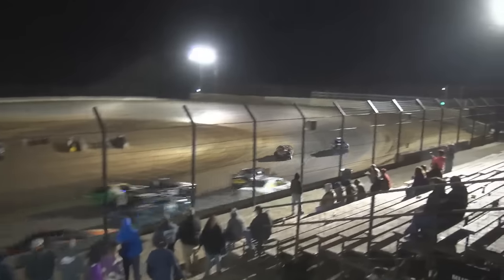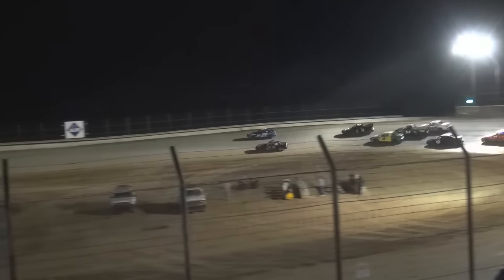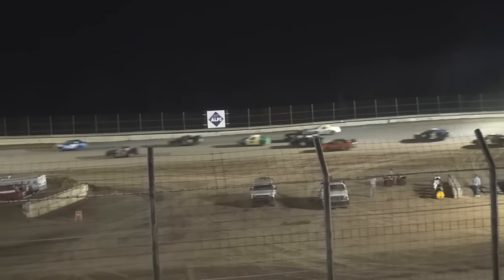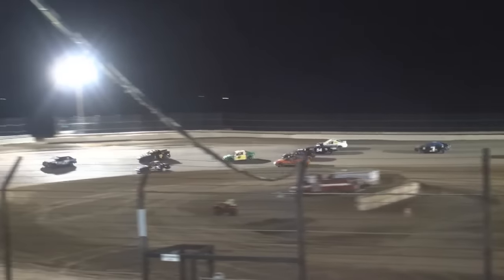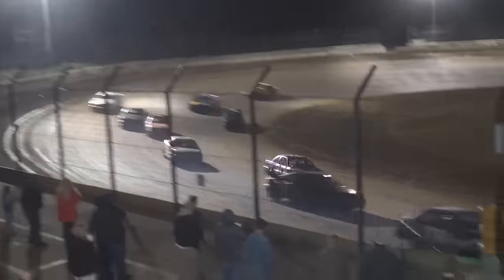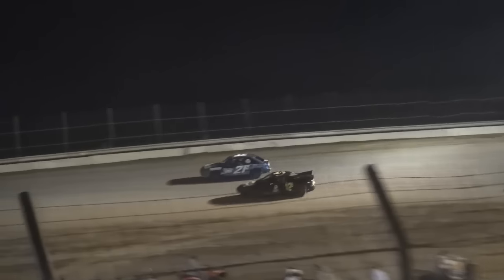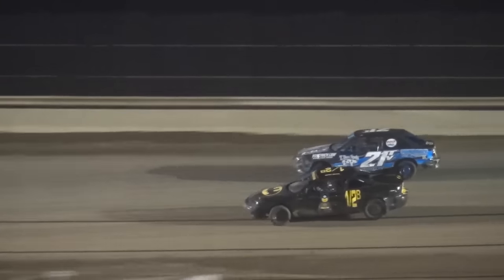It's a great start by the front row. Colby Atchison on the inside, Brandon Box on the high side. High side going to prevail out of turn number two. Brandon Box taking over the lead. Willard making it four wide racing down the back straightaway. It's Box followed by Button, then Atchison, followed by Wagner, and cracking into the top five, car number half crazy of John Willard.